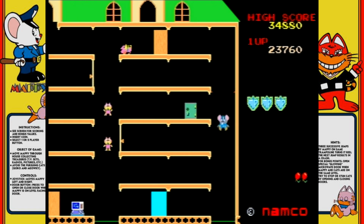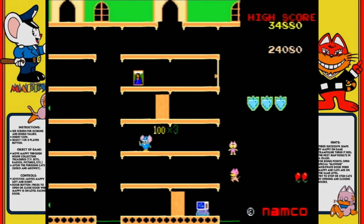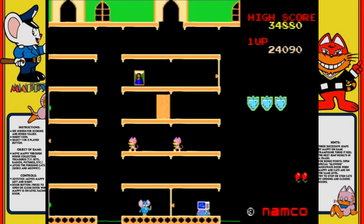Mansions consist of 6 floors with doors placed all over. Each floor has multiple platforms with trampolines placed between them in some spots, with the first floor having trampolines between each platform.